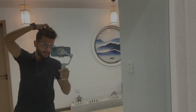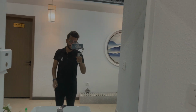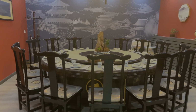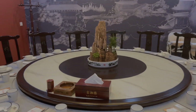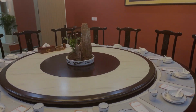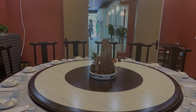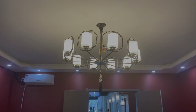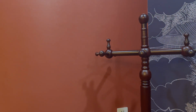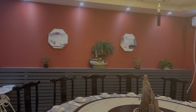Let me set my hair first. So guys, I'll show you the next area. On my left side, see the big dining table. This is a big dining table for almost 15 people. We can sit in here, eat and enjoy. See the beauty of this room, this dining table. You can hang your clothes in here and then sit and have food. I personally like this place because it looks gorgeous.